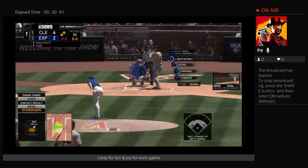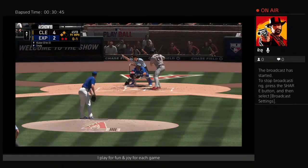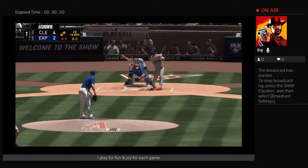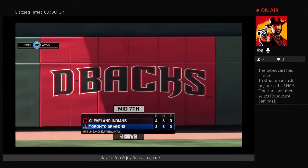Now to the plate, the pitcher, Corey Kluber. And that diamond rating on his card isn't just for show. It'd be tough to argue he's anything but one of the game's best players. Looking at a fastball to end the inning.